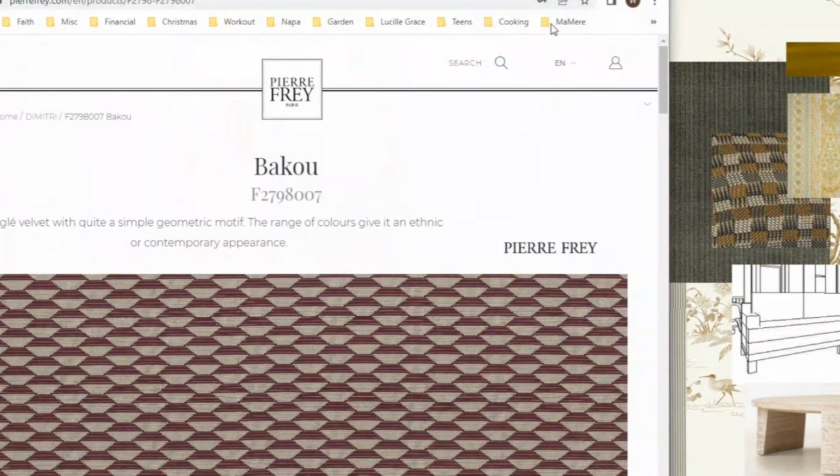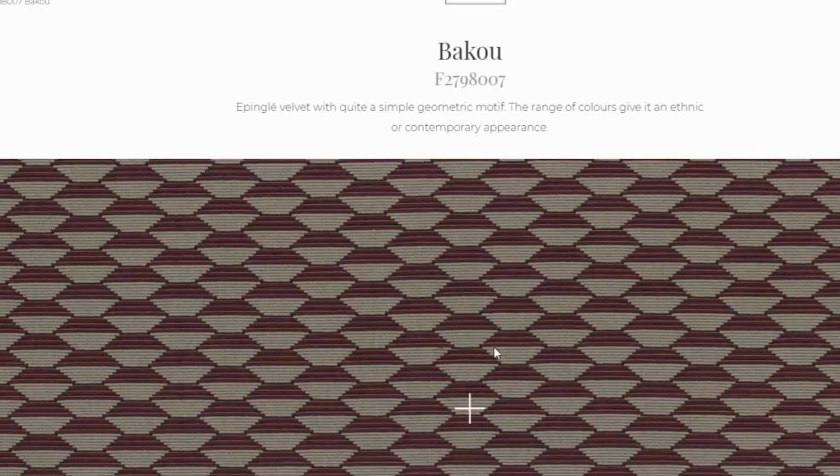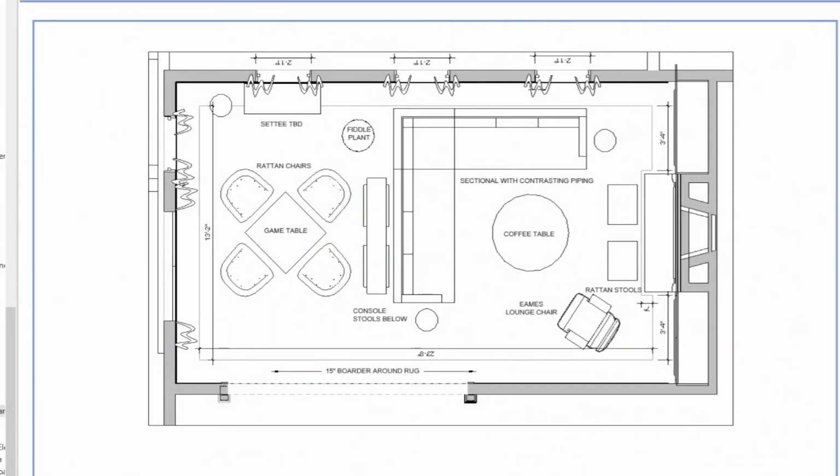So you kind of have the greens, the browns, and then the burgundy just really makes it pop. That is a fabric called Baku, if I'm saying that right. It's another Pierre Frey, and it's this beautiful geometric print. So we looked at bringing in these rattan chairs.